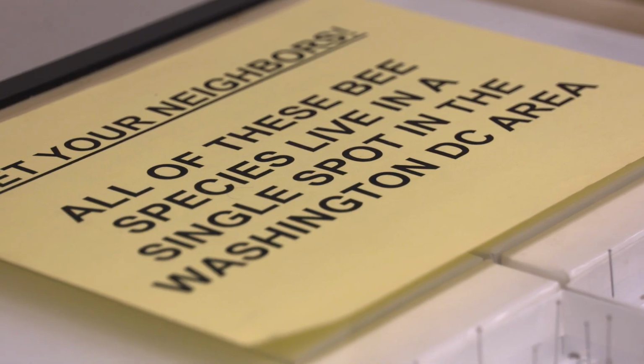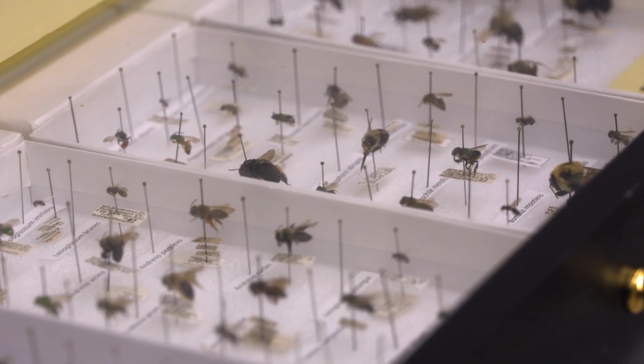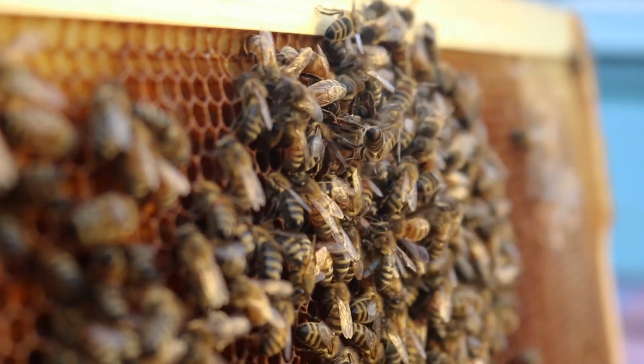When you think about Washington, D.C., you don't necessarily think about beehives. Let's head over to the George Washington University to take a look at their hives and the research that they're doing on honeybees.